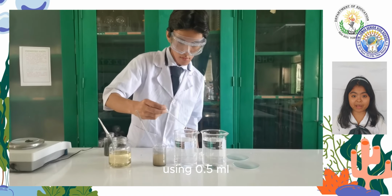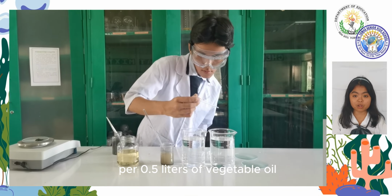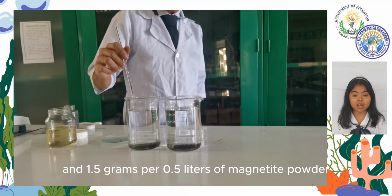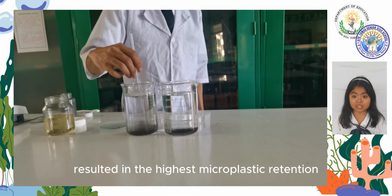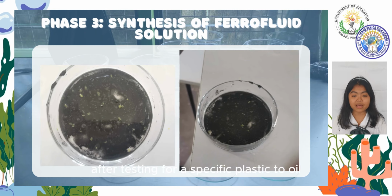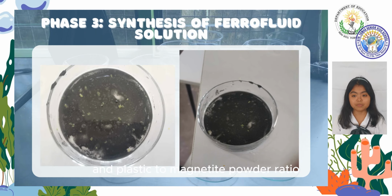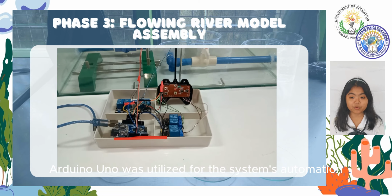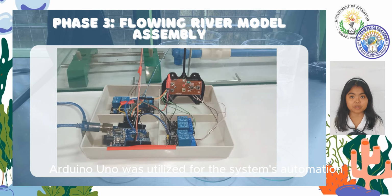Phase 3. Synthesis of ferrofluid solution and flowing river model assembly. Using 0.5 ml per 0.5 liters of vegetable oil and 1.5 grams per 0.5 liters of magnetite powder resulted in the highest microplastic retention and removal efficiency after testing for a specific plastic to oil and plastic to magnetite powder ratio. The flowing river model was also assembled and Arduino Uno was utilized for the system's automation.